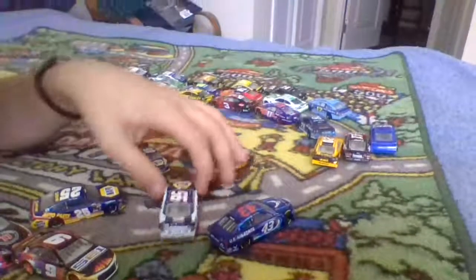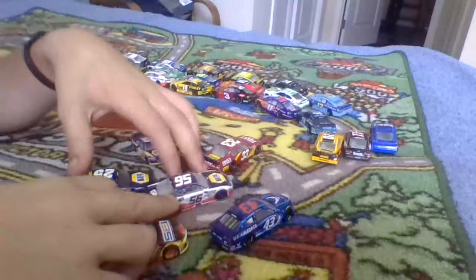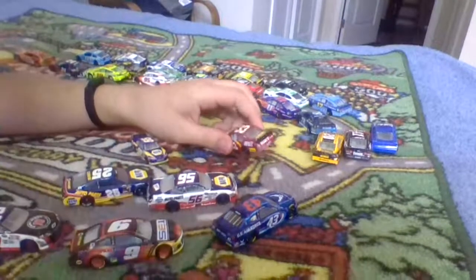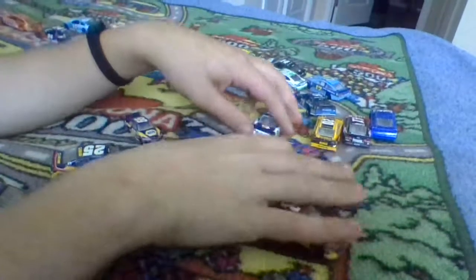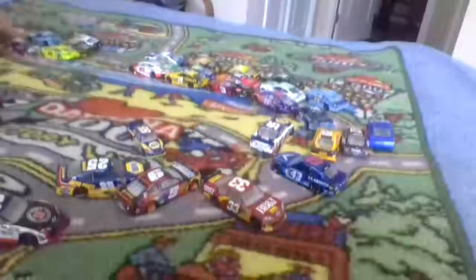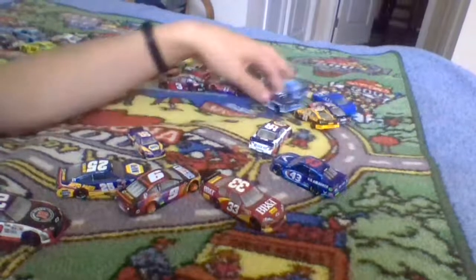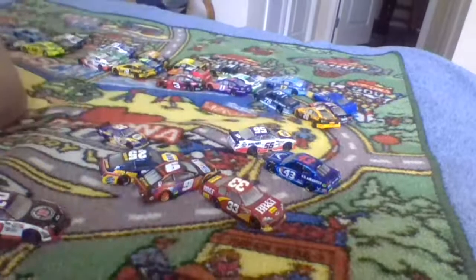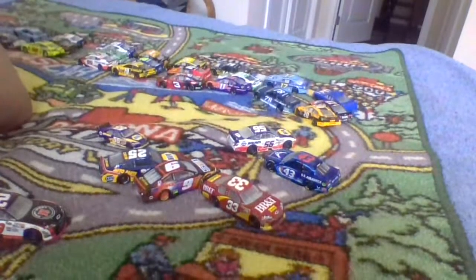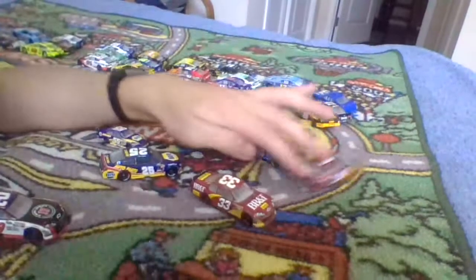into the wall. Several other cars trying to take evasive action. We got one airborne. All right, come on, turn left. The wreck's still going on down here as Joseph Lombard gets clipped. If trying to miss. Caution's out here.